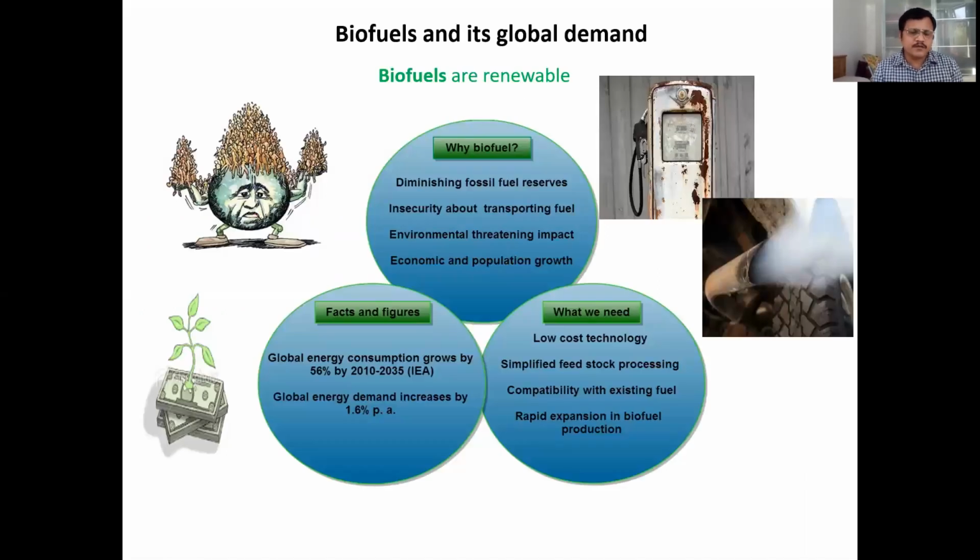In today's talk, I'm going to talk about biofuel and its global demand. I'm going to talk about the advantages and limitations of biofuel, and how different technologies like proteomics and synthetic biology help to improve these bioprocesses. So what is biofuel? Biofuel is fuel derived from organic matter in a sustainable way.